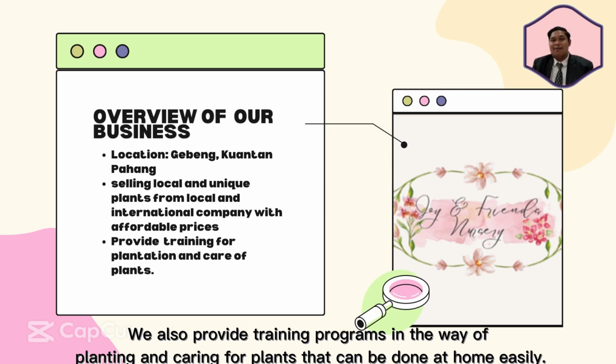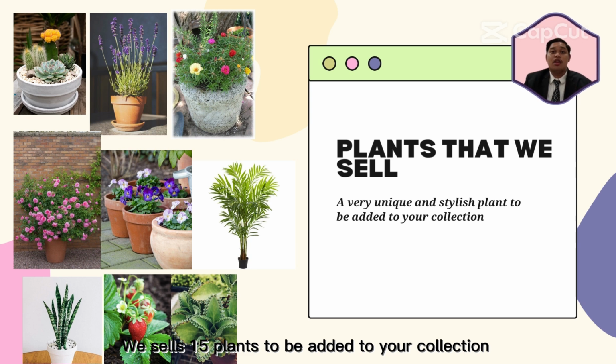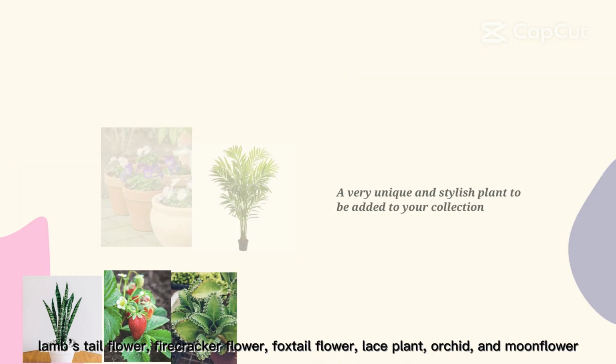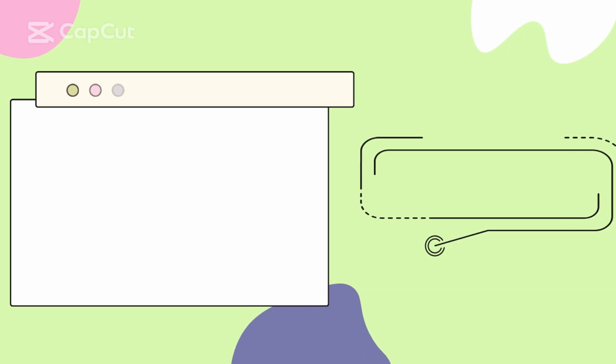We also provide training programs in the way of planting and caring of plants that can be done easily at home. We sell 15 plants to be added to your collections. Among them are cactus, lavender, moss rose, morning glory, rose apple, royal palm, mother-in-law tongue, strawberry, mother of thousands, lamb-tail flower, firecracker flower, oxtail flower, lace plant, orchid and moon flower.